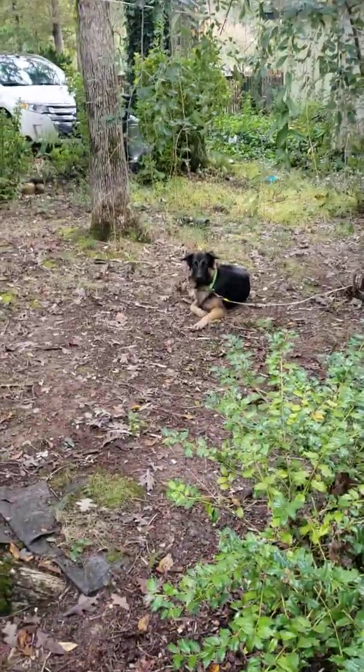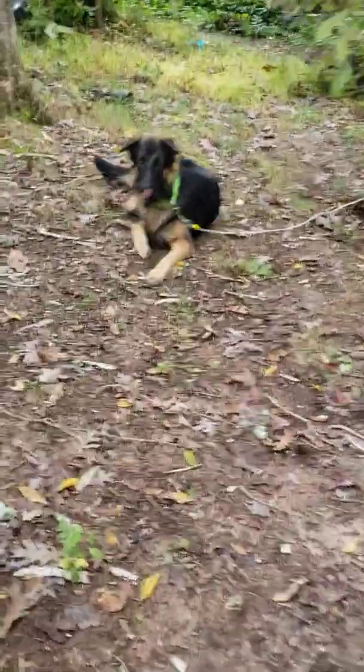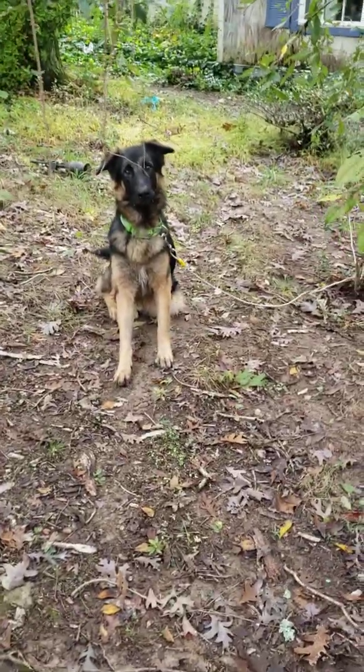And there is my young German Shepherd pup. This is Django. Hi, Django. That is my partner in crime. He just turned 1 year old.